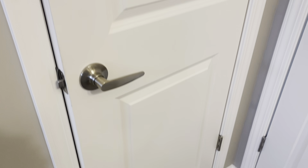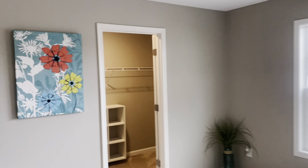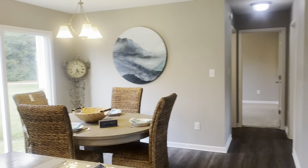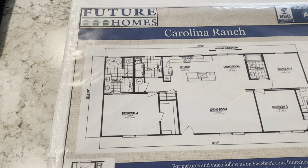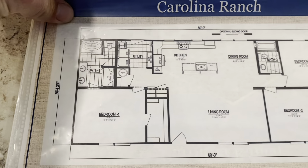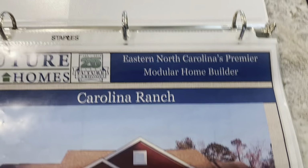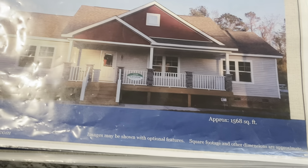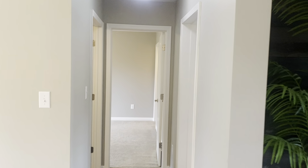Traditional casing around your doors and windows. Those are our included 2-panel doors, included hardware. You're not seeing the black package today, things like that. So let's cross this main space. I am going to take a pit stop and show you the plan. Carolina Ranch. It is 60 feet across. Call it 27 feet deep. They're showing this model today at 1,568 square feet. The Carolina Ranch. And don't mean to repeat myself, but just remember, on my website, this is going to be called the Laramie.